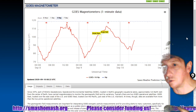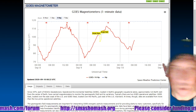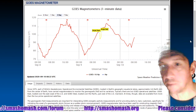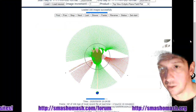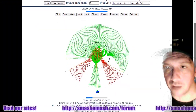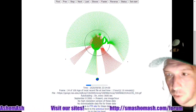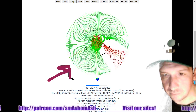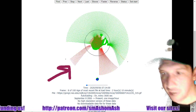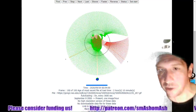GOES magnetometer is looking a little spiky here, and I'm expecting us to remain in the North Pole current sheet. Let's take a look at it in terms of its polarity via the GONG 2 data. So here's the top view ecliptic plane field plot, and while we see the south polarity popping through here shown in red, I don't expect that to really end up in the Earth area. I expect us to remain in the North Pole current sheet shown here in green.